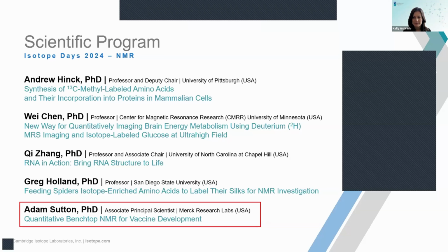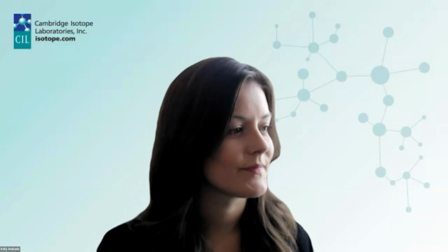Dr. Sutton's NMR experience was in the characterization of branched homo and copolymers with qNMR and diffusion NMR. At Merck, he works with several instrumentation for vaccine development, including benchtop NMR for qNMR applications. His talk today is entitled Quantitative Benchtop NMR for Vaccine Development. And Adam, the floor is yours.